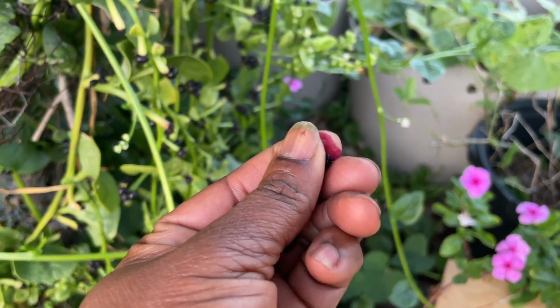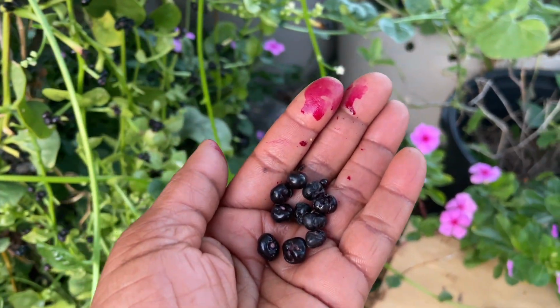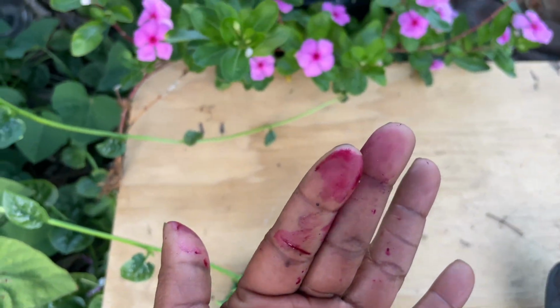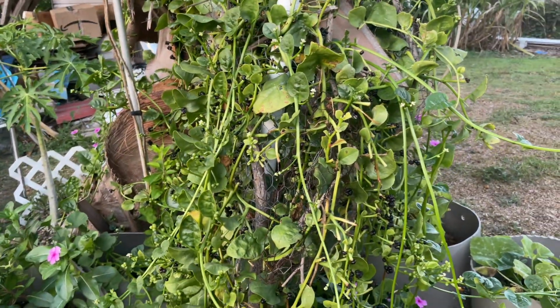Look. See this? You see how red it is? And this is why I don't like to harvest these without gloves. Because if you do that, even if you wash your hands, tomorrow it is still going to be stained. So go ahead and try some Malabar spinach today.